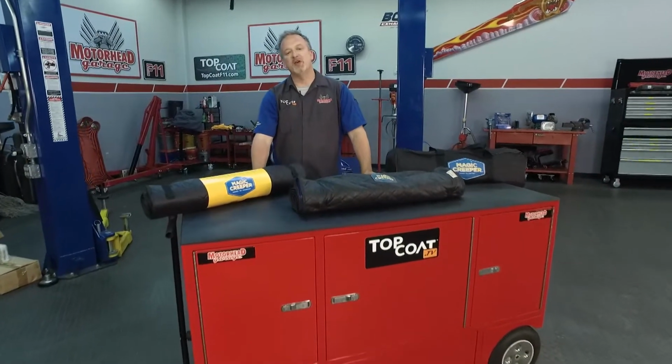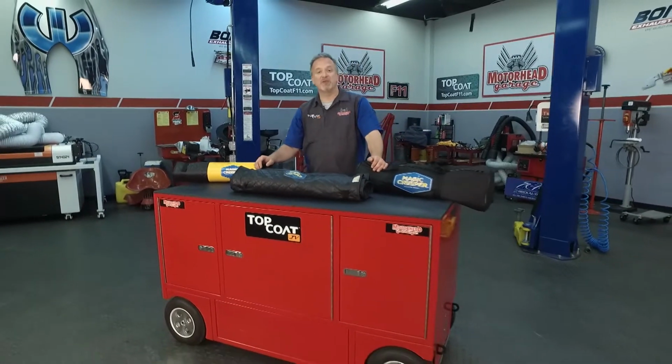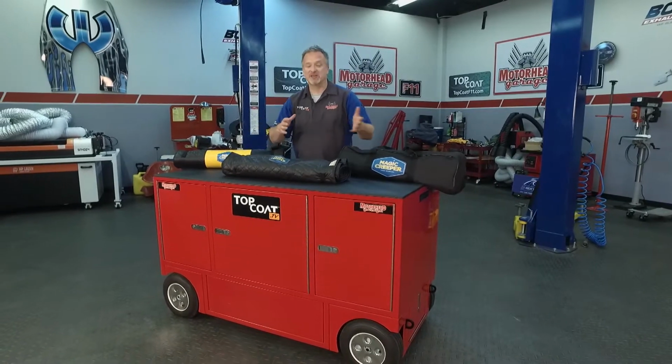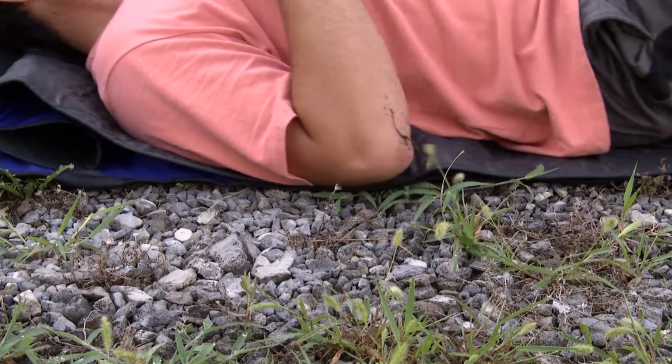All right, Motorheads, we know you are backyard mechanics. You love to work on your vehicle, in your garage, in your yard, whatever you got to do to get it done. And if you're working on it in your yard, there is no chance you're going to be able to get a regular mechanic's creeper underneath. The casters are not going to move on grass. They're not going to move over the roots of the trees. You're going to have a big struggle on your hands.